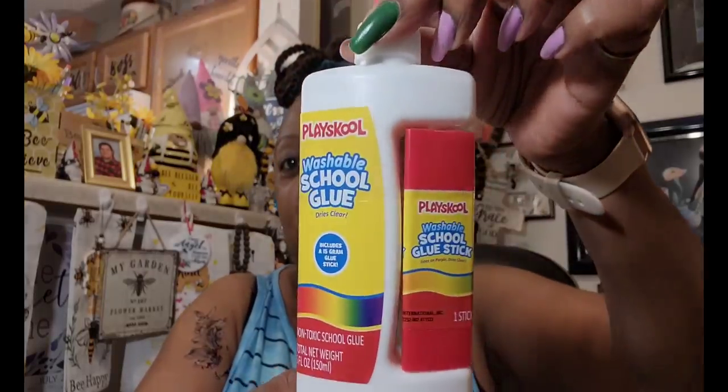All right, and I'm probably gonna pass it over to my niece, but this was the Play School Washable School Glue. Dries clear. It says it includes a 15 gram glue stick. Maybe it's the fact that it was two in one for $1.25. It says it's non-toxic school glue, total net weight of 5 fluid ounces. And I was just excited to find it.